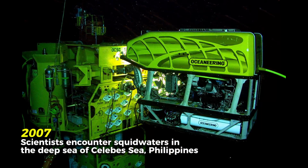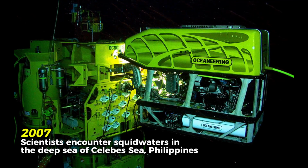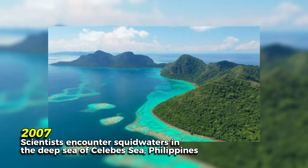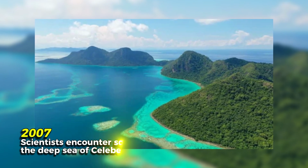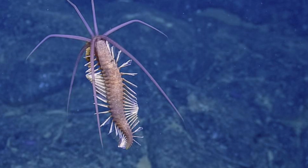In 2007, using a remotely operated underwater robot, a team of scientists came across a group of squidworms in the deep waters of the Celebes Sea of the Philippines. The scientists were amazed by the creature's bizarre appearance and unique adaptations to the deep sea environment.